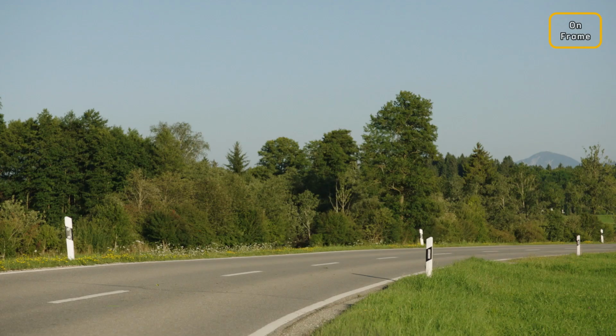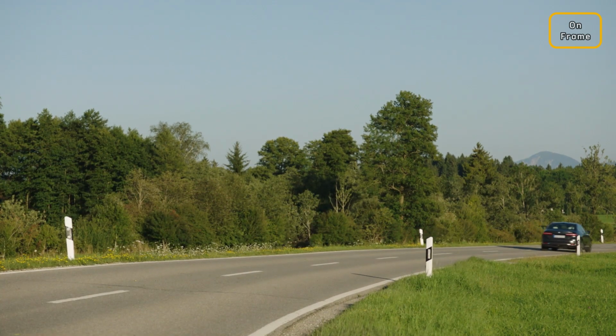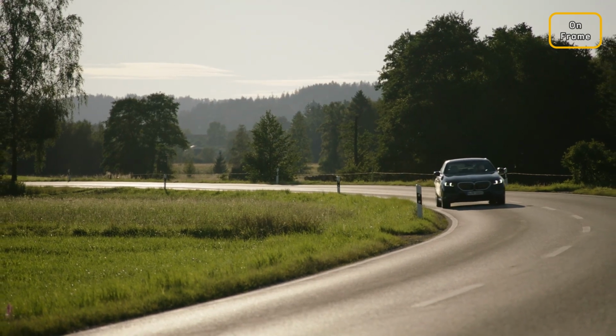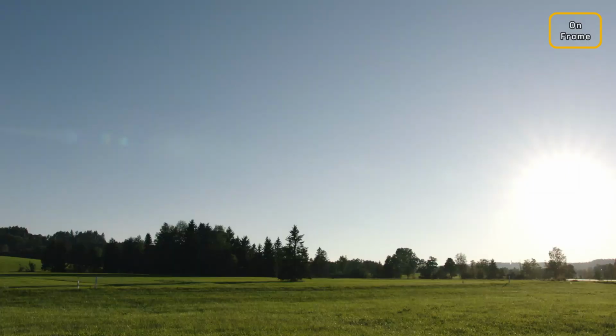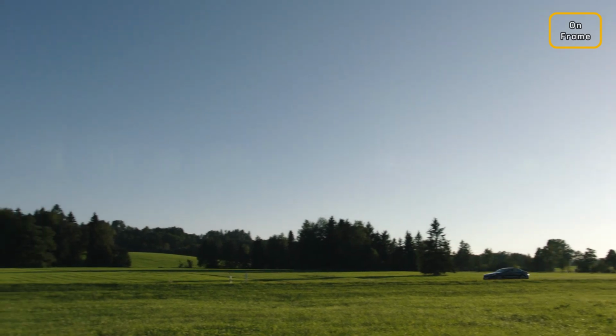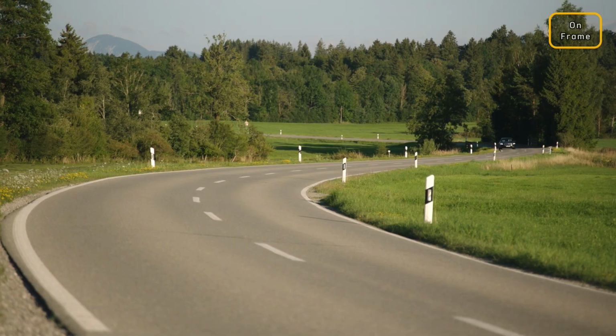Its electric all-wheel drive system provides up to 820 newton-meters, 605 pound-feet of torque, ensuring an exhilarating driving experience. The BMW i5 eDrive 40, another electric variant, delivers a more modest yet impressive performance with 250 kilowatts, 340 horsepower, and a 0 to 100 kilometers per hour acceleration time of 6.0 seconds.